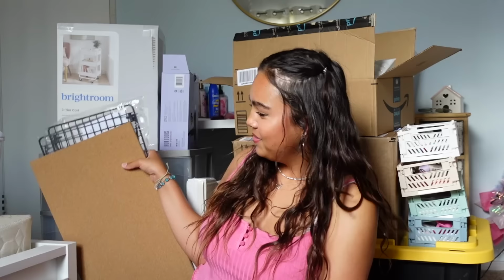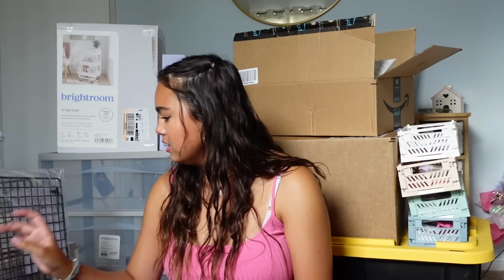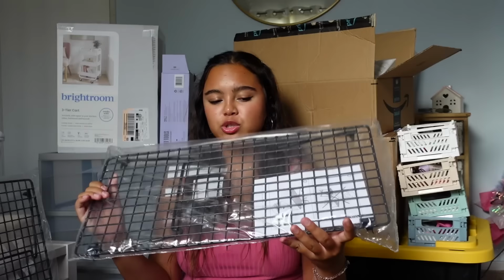Okay, these are all from IKEA. This is the little cork board that I was talking about. I'm gonna hang this up right on top of my desk, and I'm gonna fill it with a bunch of pictures of my friends and family and stuff from home. And then these, I'm not gonna open them all the way, I don't think, but these are just stackable shoe racks from IKEA, and I got two of them, so I'm gonna stack them and put them on my closet floor just so that I have somewhere to store my shoes.